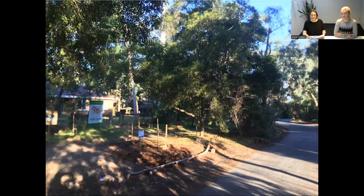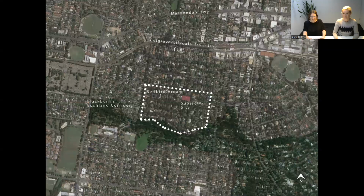When our clients Cameron and Nicole approached us, they had been searching for a property in the Bellbird area of Blackburn for quite some time. This is a suburban bush setting where the streetscapes retain a peaceful ambience dominated by natural vegetation with no footpaths. This classified National Trust area has been protected against significant development since the 1960s. It is adjacent to the Blackburn Bushland Corridor, a critical habitat for bird life and animals.